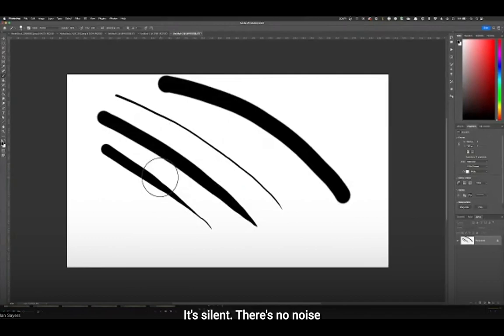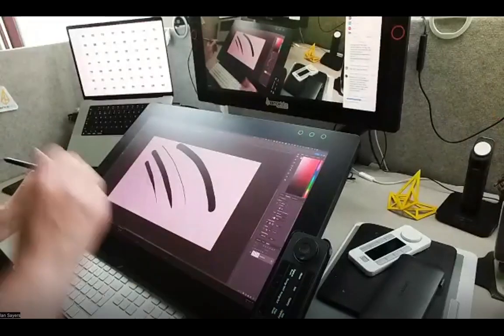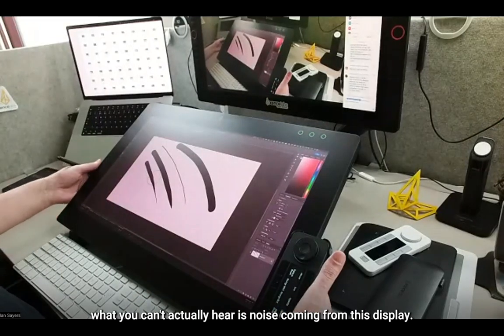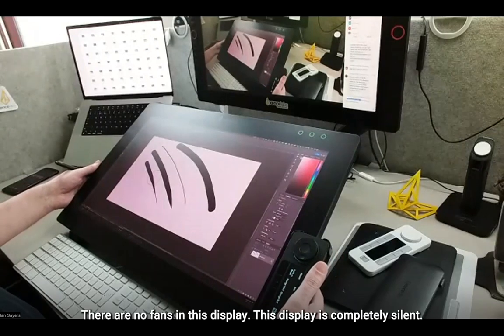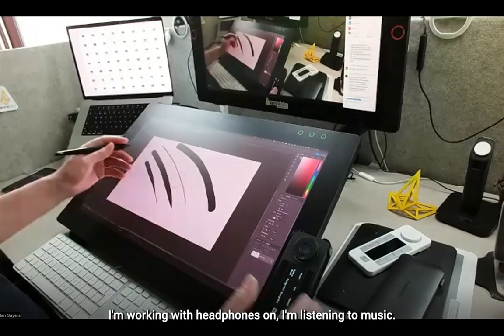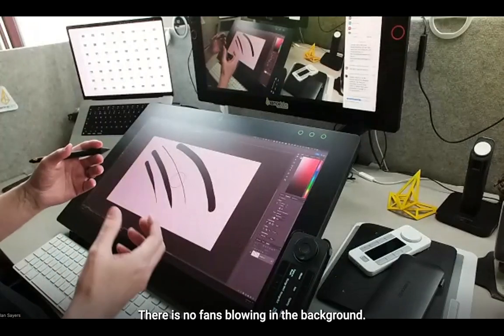It's silent, there's no noise. If I just jump back out to my whole desk area, so for my desk area with all the displays, what you can't actually hear is noise coming from this display. There are no fans in this display. This display is completely silent. As I draw across the screen, I'm working with headphones on, I'm listening to music. There is no fans going in the background.